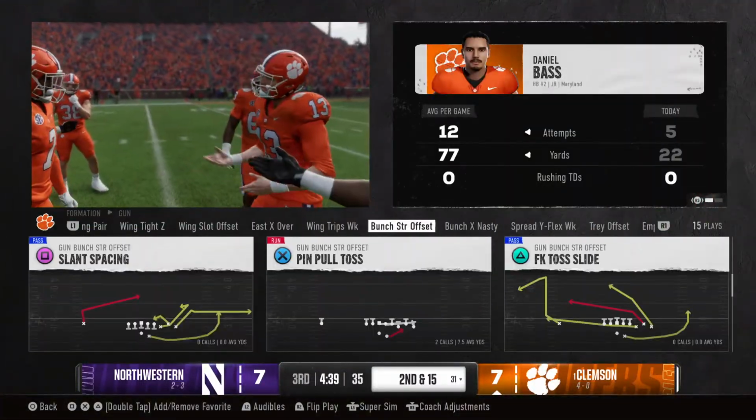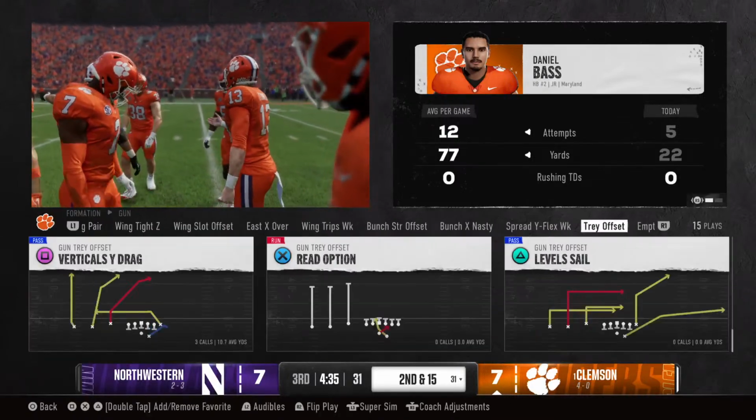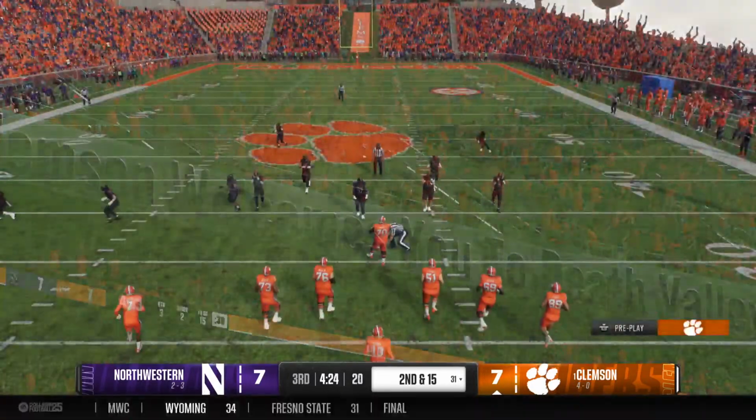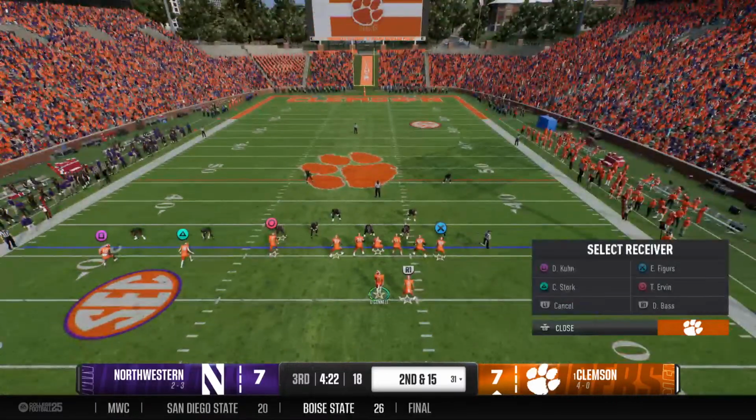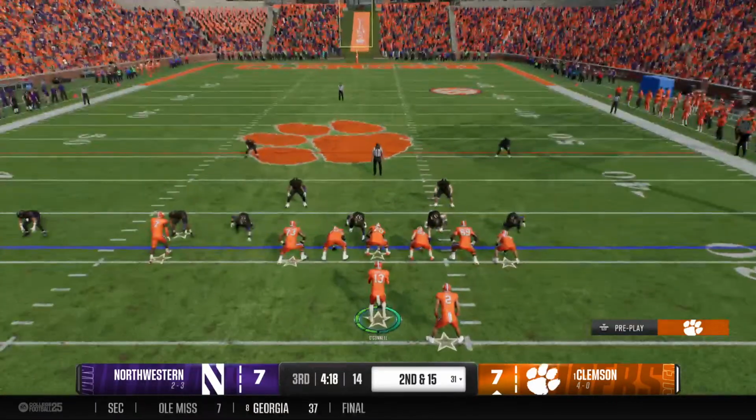Yeah, and listen, offensively, you run the RPOs. You just want positive yards, make the right read on the guy. If he wants to drop back a little bit, hand it off, get some positive yards, go on to the next play. So after the first down run, here's second down.